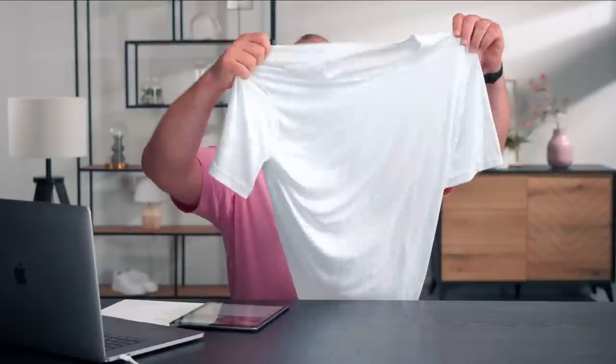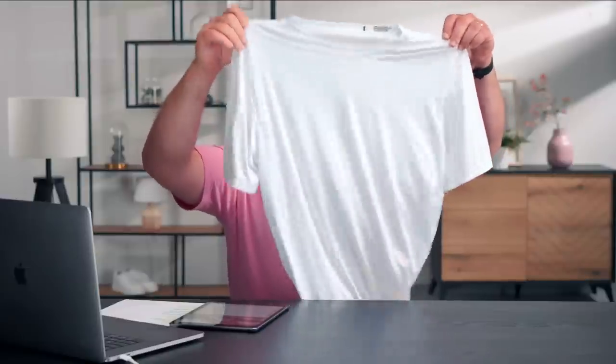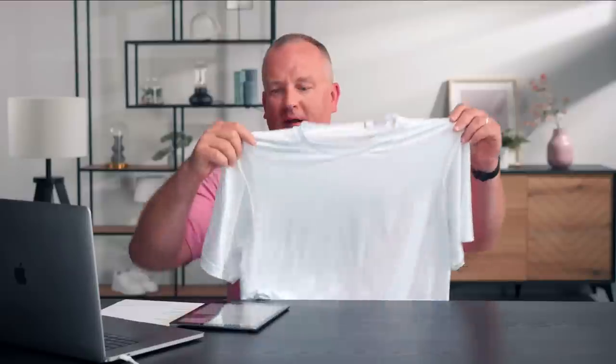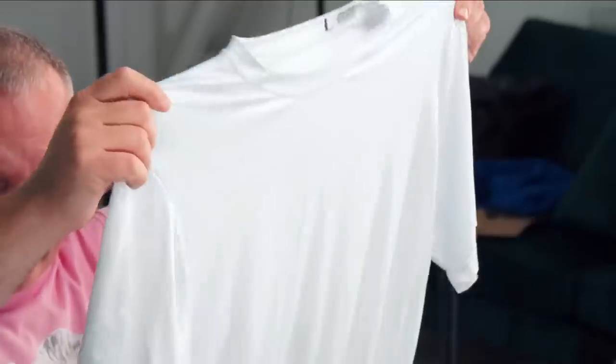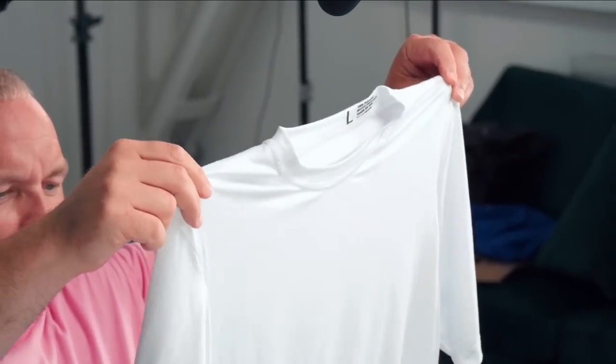Now, the last shirt I want to feature for you is the all-over print shirt. Now, the all-over print shirts are very light, but they are 100% polyester. And they're also going to be tagless. Very light fabric, coming in at about 4 ounces.